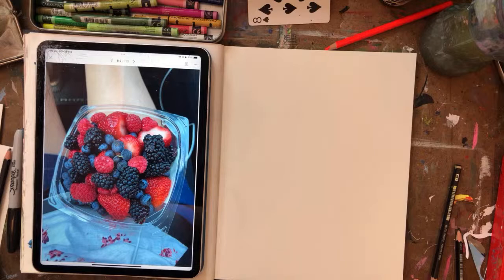Who is drawing summer fruit and who is drawing summer reads? Because I got that wrong today. But yeah, if you have a summer read that you want to draw the book cover, or maybe you want to make your own.